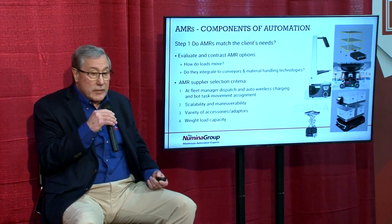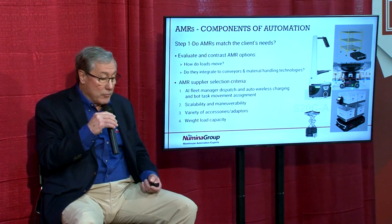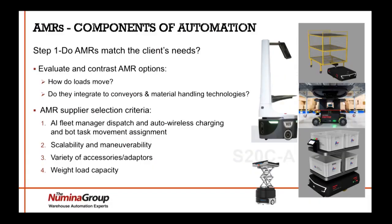So now you look at the different AMRs. They're coming in all these different varieties. What are we looking at as an integrator when we're selecting those? We're looking at payloads. We're looking at capacity to drop and pick up carts. Do we have stationary AMRs that are going from point to point with totes on them? Or are we pulling a batch cart or a pallet cart?